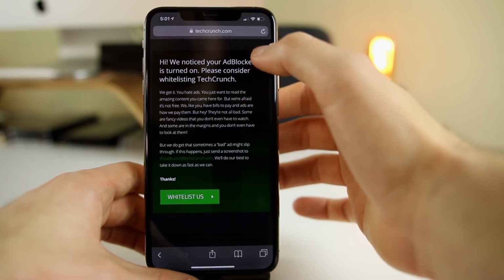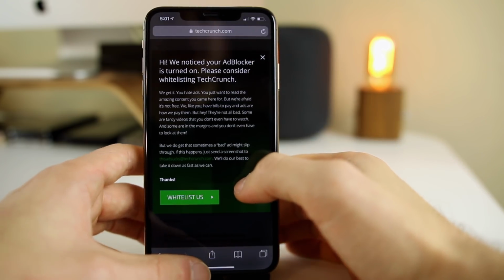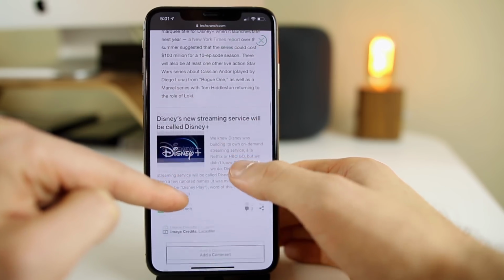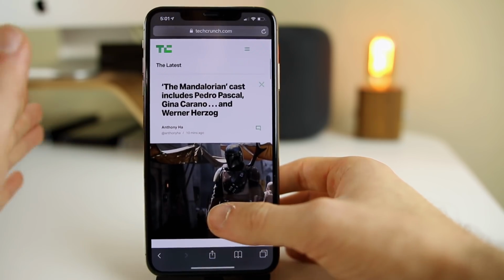Of course, you can't block certain things like that, but you're not going to get ads from like Google AdSense and things like that. You can see you will sometimes get a blank space where the ad would be, but it doesn't actually show it. It does make web pages load up faster as well. Now, this is a paid application, but it's 100% worth it.